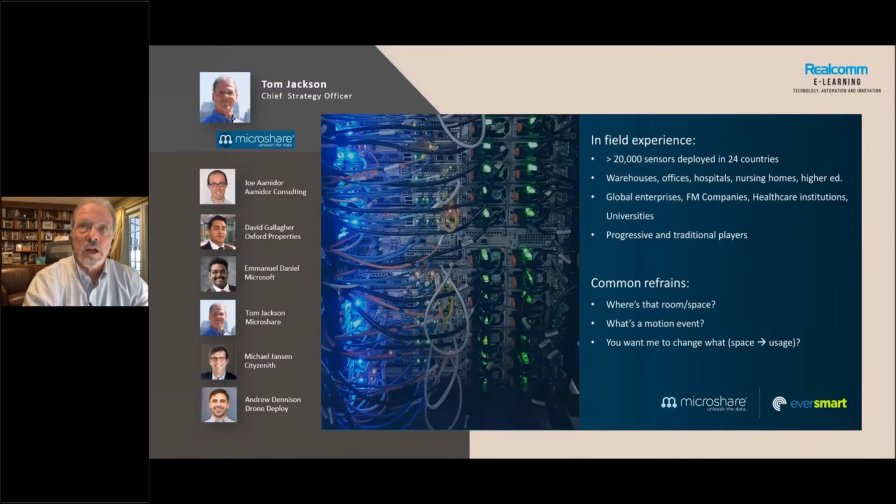Okay, so this in-field experience that I mentioned a moment ago, what is the experience that we have? Just a quick highlight. We've deployed over 20,000 sensors in the field in 24 different countries over the last 18 months or so throughout the pandemic. We've deployed them in warehouses, offices, hospitals, nursing homes, and higher educational institutions. And we've done that with global enterprises, facility management companies, healthcare institutions, and universities. That's included both innovative companies and also traditional companies. It's not one particular orientation that organizations have.